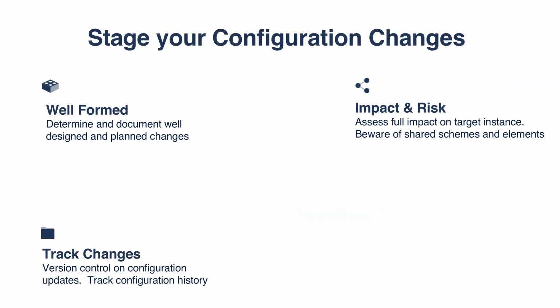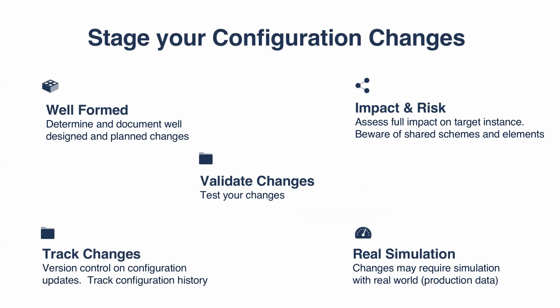You want to track your changes, version control and configuration updates, and track configuration change history. You want to validate your changes. After you make the change, you want to validate it. But more importantly, you want to make sure that it's a real simulation. So if you make changes on a custom field, and there's no data out there, it's not going to die. It's not going to fail.